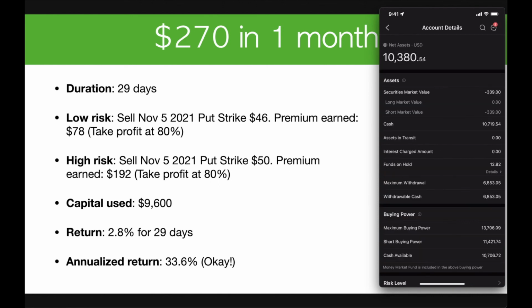So one interesting thing you can see here is because my entire account is focusing on puts, you can actually see the secured market value is negative 339, and my cash actually increased from that because I have a short market value. So I actually receive money for shorting the market, so I have some extra cash in my account. So right now you can see is 10,719, which is higher than what I had previously.